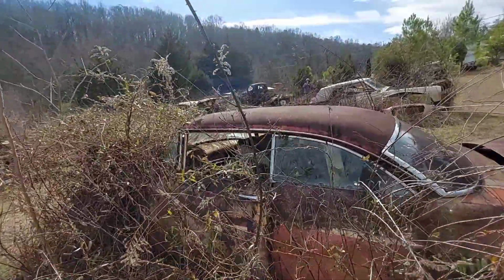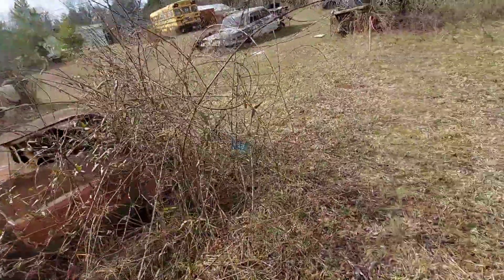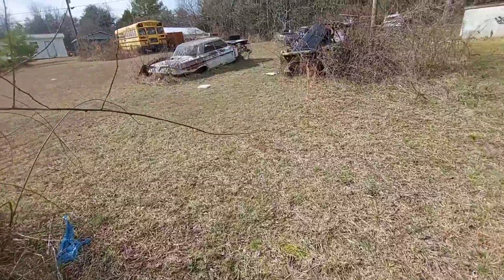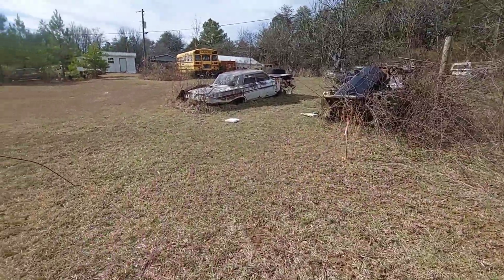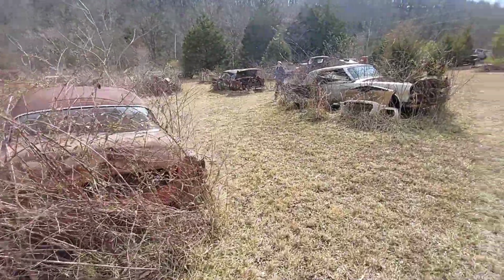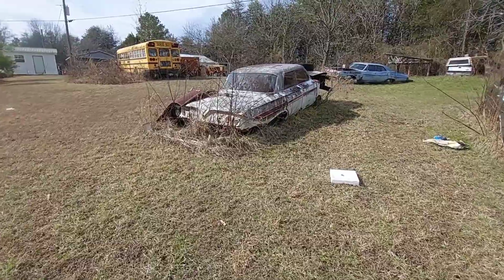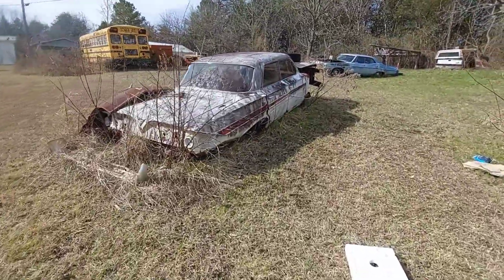Guys, I'd love to show you more, but this is about as close as I'm willing to get. These briars are... My buddy, when he was alive, he kept all this cleaned out. It never looked like this. But with his widow and stuff, it's kind of hard to keep things looking good.